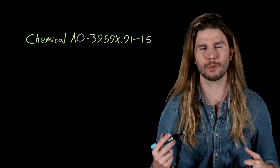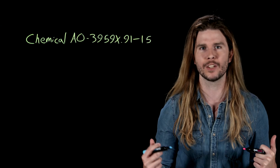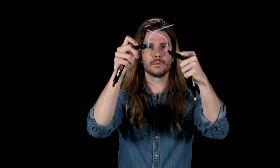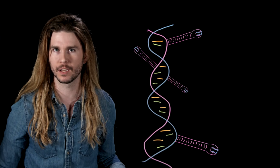According to the movie, the goo is actually chemical A0-3959X.91-15, or a so-called genetic accelerant. Now, it's my theory and many others' that this genetic accelerant takes whatever biology it finds and weaponizes it. It takes any living thing and through a genetic process makes it more xenomorphy, depending on the genetics it's working with. I mean, really, the first alien you see and it looks like a vagina snake and you want to take off your helmet and touch it, that's just... Nah, dude, that's just your fault. You're bad at your job.